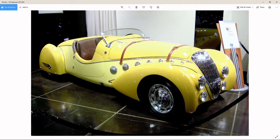Reading the text here, I almost feel that says Peugeot. I get a very maritime theme looking at these circles, right? It looks like an octopus arm or something. Pretty modern looking wheels.